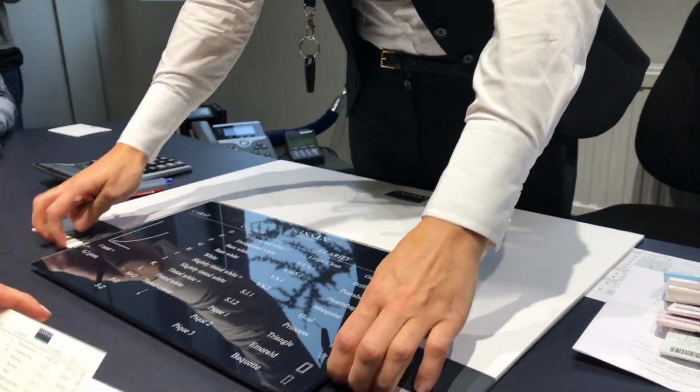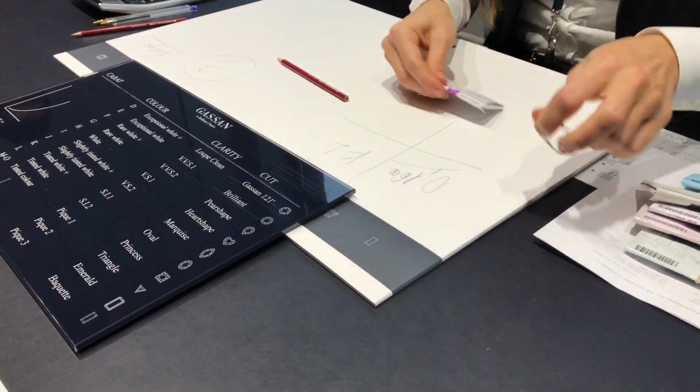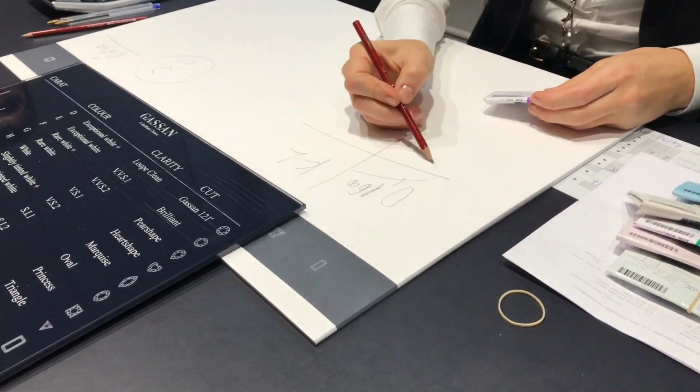So the brilliant. Color: it will be colorless stones with a little bit of yellow shine. And they have small inclusions.